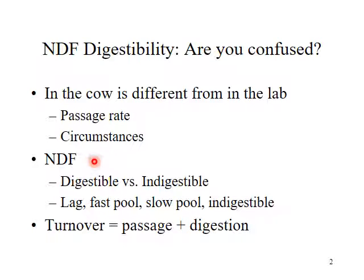As we've mentioned, you've got NDF, digestible and indigestible. So when we say digestible, we're talking about rumen fermentation by microbes, and that's something that, at least for me, was confusing. Most nutritionists talk about NDF digestibility. What they really mean is the fermentability by microbes. So make sure you get that transition, that connection in your head.